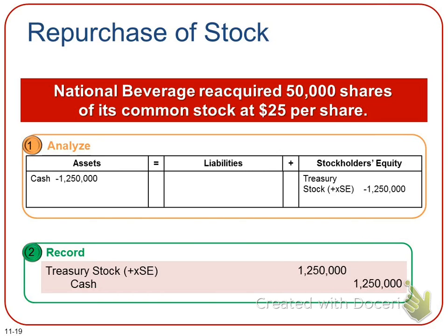What about the par value? Par value doesn't matter when it's treasury. With treasury, we're buying it at whatever the price is. Just like if you wanted to go buy this National Beverage stock, you would pay $25. So me as a company has to pay $25 too. Par value is only when it's sold on the open market directly from the company. So this is when the company went out on the market and bought the stock.